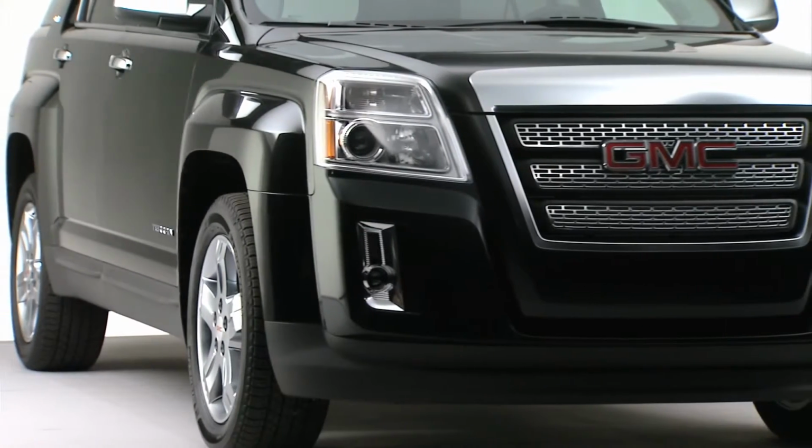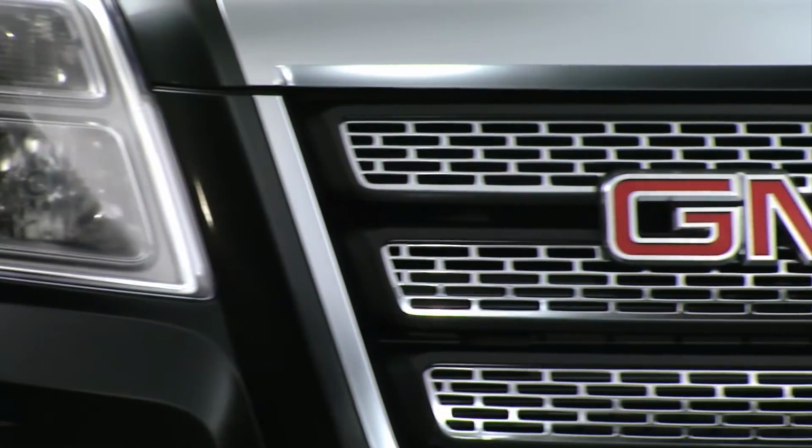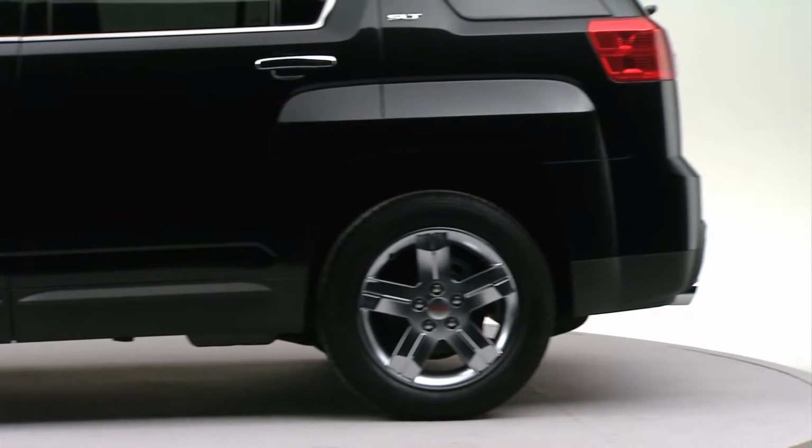Terrain styling is very architectural. The front end graphics are very bold. They're laid out almost like a grid. The fender forms over the wheels are very square, very strong, very architectural.